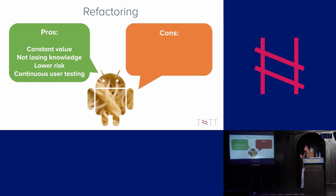And what are the cons of refactoring? Well, first, it's painfully slow. It can take a long time to get your code base at the acceptable level. Next one, it requires careful planning. You cannot do mob refactoring. Well, you can, but you will not improve your code base. So you need to have a clear plan and follow it. Otherwise, you will be refactoring different parts of the app in a different way, and you will end up in a never-ending refactoring hell.